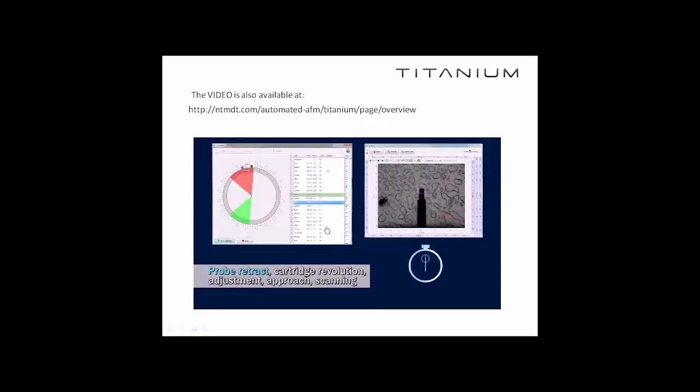In the video, you can see how the device works in real time. You can see how the Revolution head actually selects the required cantilever tip on the Multiprobe cartridge by means of turning the revolving mechanism. Then the instrument makes a full alignment of the beam deflection, resonance frequency tuning, approach, and all other operations in order to continue the imaging.